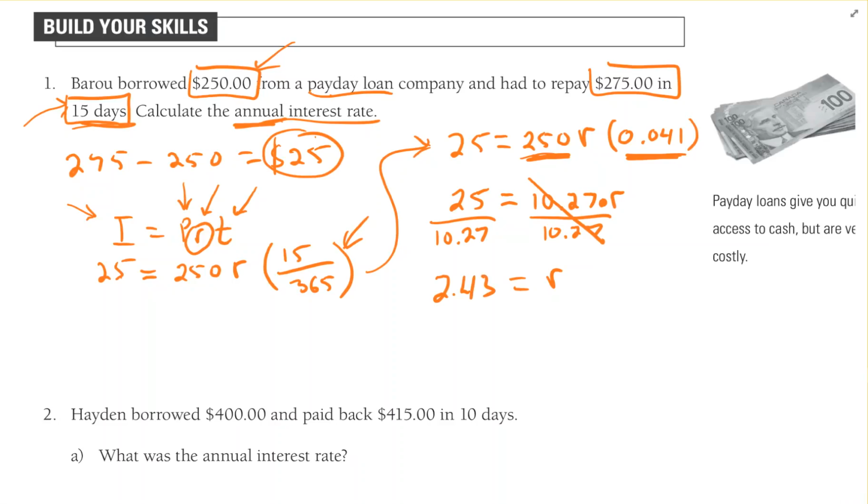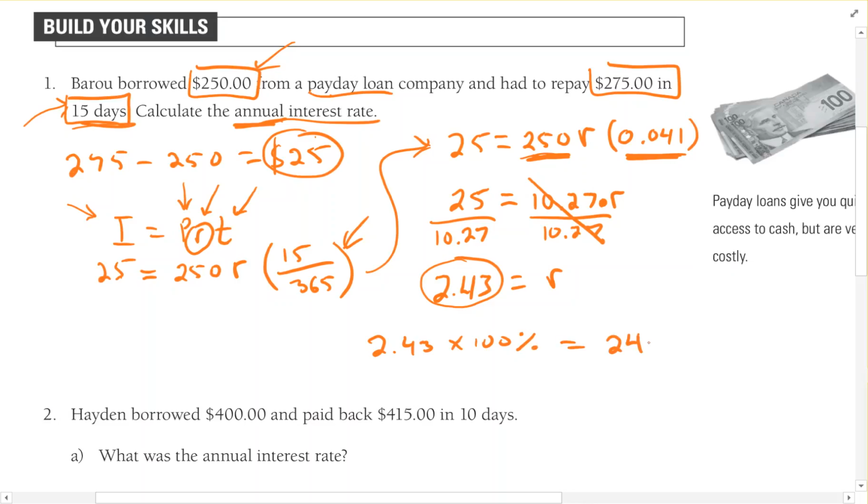Now you might look at that and say, well, 2.43, that's a pretty good interest rate, right? If it was 2.43% interest, that's an awesome interest rate. But we've got to be careful. This is actually still in decimal form, so that's not 2.4%. What we need to do now is multiply by 100 to put this into a percentage. That's how bad this interest rate is. So if we multiply this by 100, 2.43 times 100% is going to be equal to 243%. That's a bad interest rate.